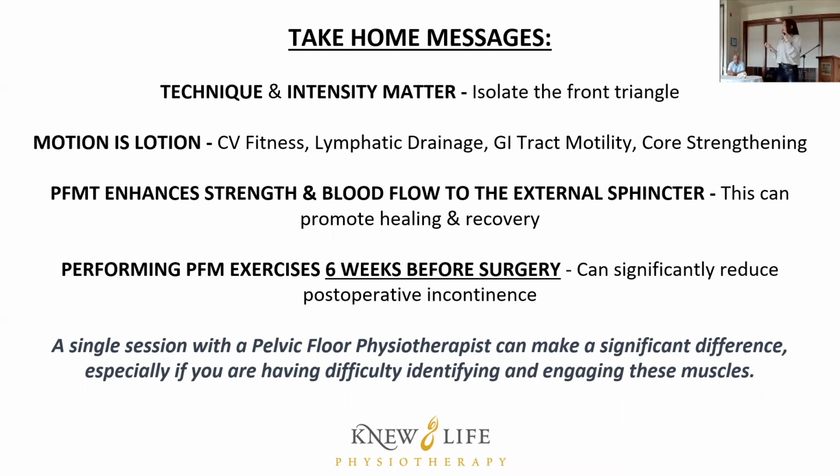And what I didn't mention is that if you have the opportunity of getting to a pelvic floor physiotherapist before your surgery, that can greatly improve your postoperative outcomes. So 6 weeks pre-op makes a big difference in the aftermath. And also, for those who don't necessarily have private insurance for physiotherapy, one single session can really make a difference in the overall quality of life.